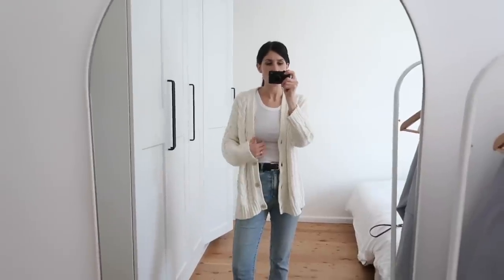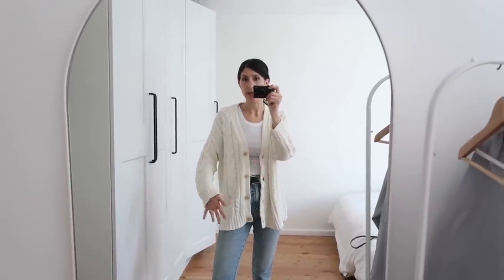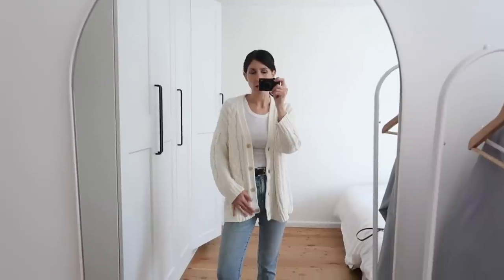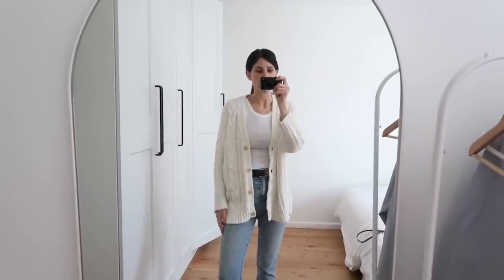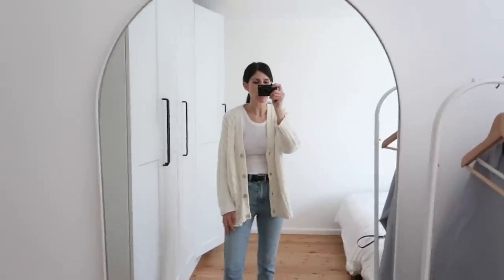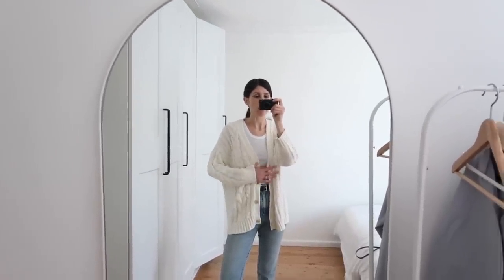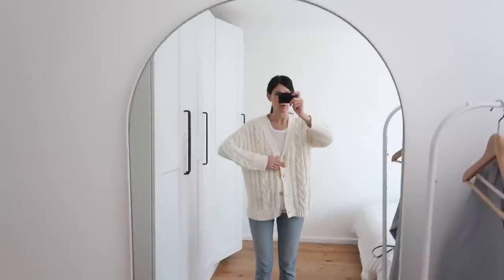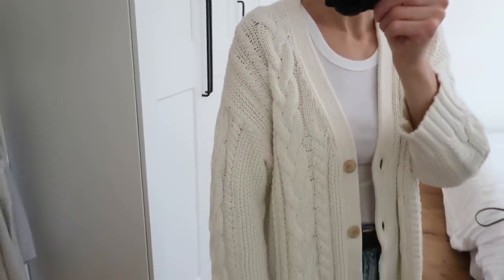Then the cardigan that I'm wearing is from Jenny Kane. This is a 100% cotton cable knit cardigan. I've got the kind of cream color with the light brown buttons. It's really comfortable. I sized down just because it is really quite a relaxed and generous fit. So I'm wearing it in the extra small, and here you can get a bit of a sense of the fabric up close.